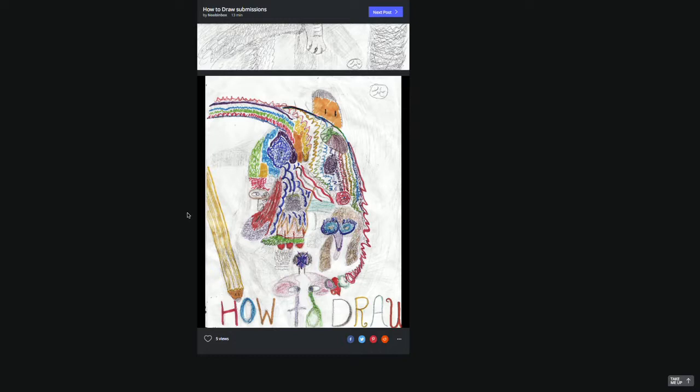I like that. That could make for... Is that a t-shirt design? Yeah, it looks like it's bananas. I like his signature too. You see it in the top right.